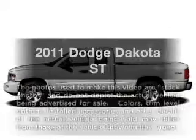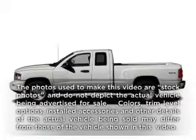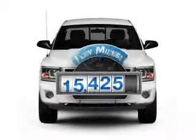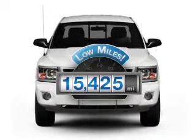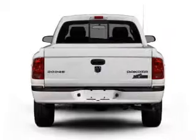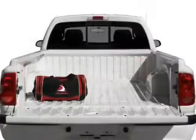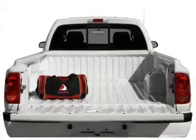The 2011 Dodge Dakota. Travel the roads in style and comfort in this great vehicle. Why worry about high mileage? Choosing a ride with lower mileage is the right choice for your busy life. With a reliable six-cylinder engine, the powertrain includes rear-wheel drive, driven by an automatic transmission.